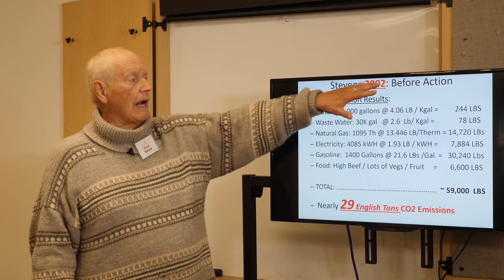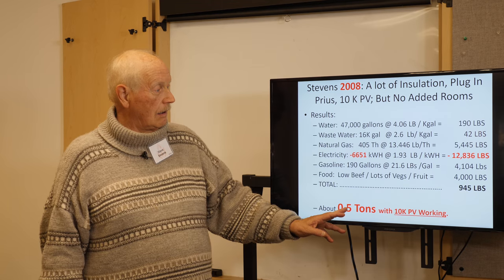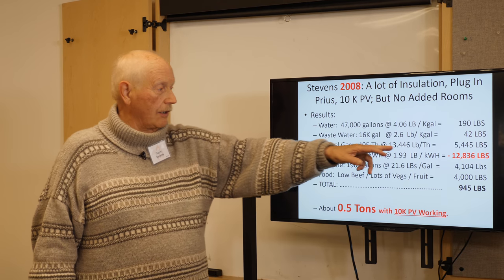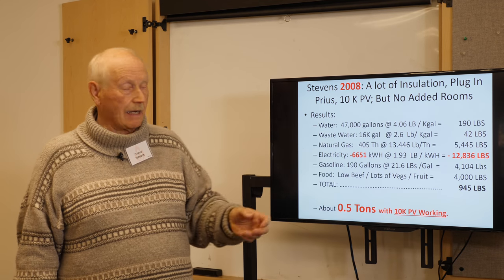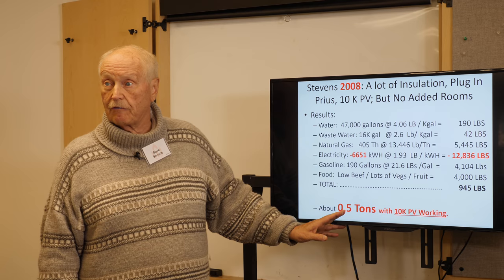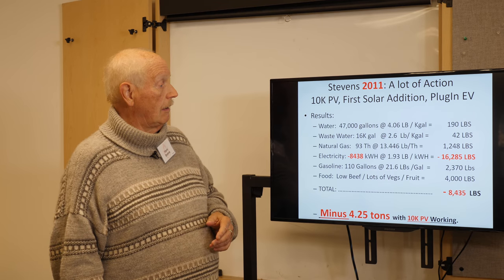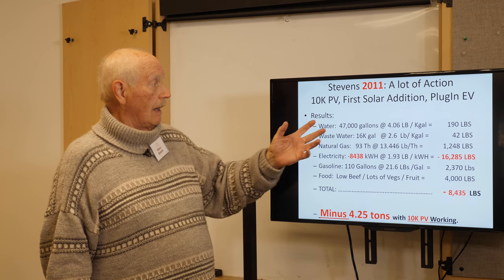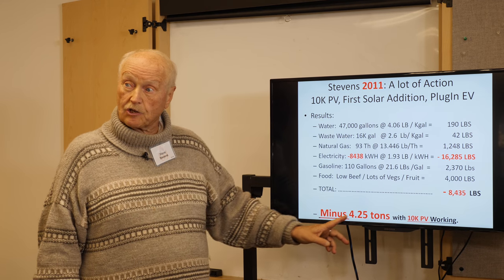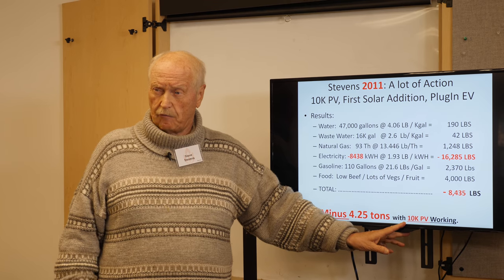Okay, so before I did anything, in 2002, I had a 29-ton footprint. Now, I put in the PV panels, and that gave me a big credit because I was shipping stuff back to the grid. So I got down by 2008, right around zero, at 0.5 tons from 29. I'd done a lot of wall, I'd done a lot of stuff. In 2011, first solar edition, I'm starting to charge a car, but I got to minus, so I was carbon negative, minus 4.25 tons. That was still while I had 10K of working PV.